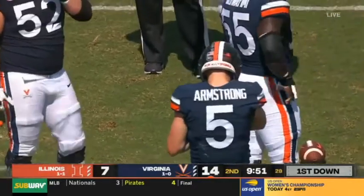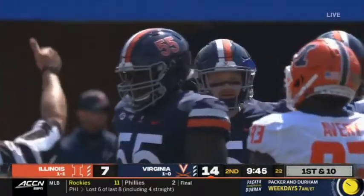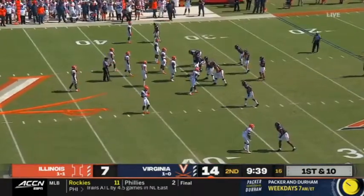When you look at the state of the ACC right now, how much growth opportunity do you see for what it is right now? Obviously, basketball very dominant. Football is getting back to where it wants to be. How much growth do you see in upside for the ACC?